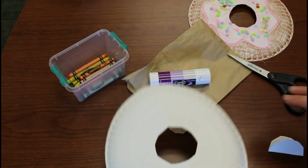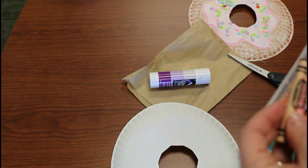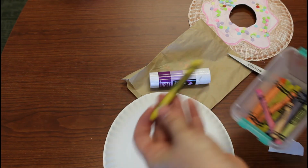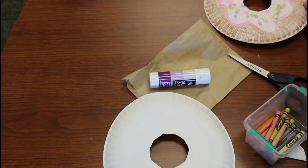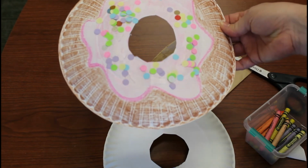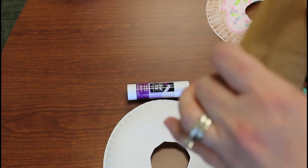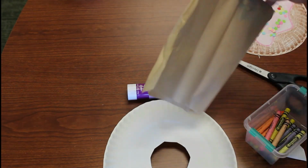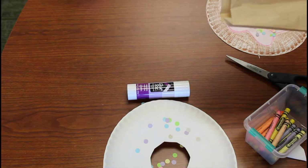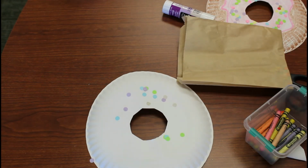Next, of course, you want to use your crayons to add color to your donut. Any colors you like. Maybe you're going to use your brown to make a chocolate donut. Maybe you'll make a lemon donut with your yellow crayon. I put pink icing on mine and I made a chocolate donut, so color it however you want. And if you like sprinkles on your donut, you can add sprinkles. Just use a little glue on your donut and then pour your paper sprinkles on top and let it dry so they'll stick. Make a donut today.